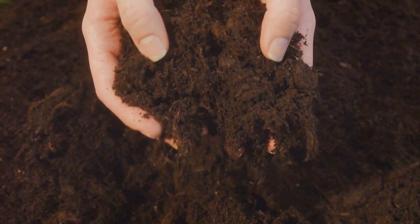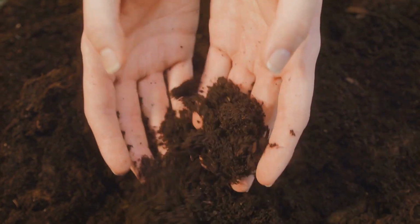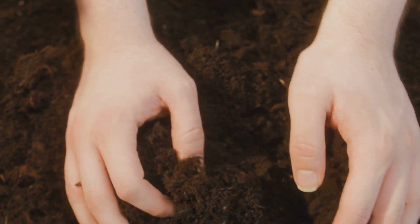Next, you'll want to gather your resources. This means understanding the quality of your soil. Is it sandy or clayey? Rich and dark or light and lean? Each type of soil has its own personality, its own strengths and weaknesses. By understanding your soil, you can choose plants that will thrive in it and enrich it where it's lacking.